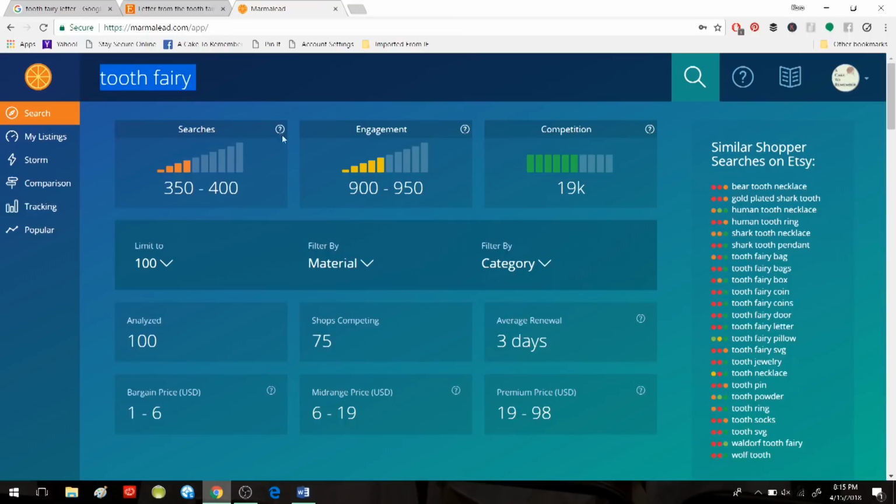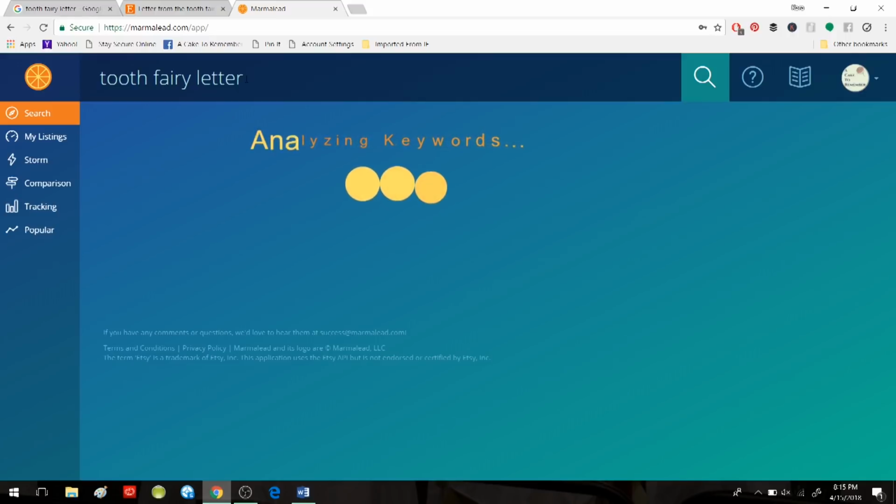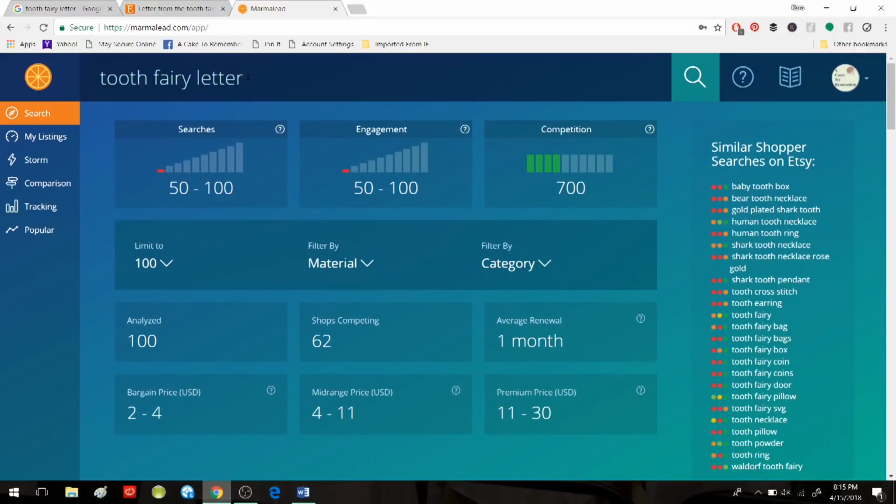That's excellent. So don't be afraid if in Marmalead all of your keywords are getting lost in the abyss of low search and low engagement. Because once you get into a long tail keyword, that could be what happens, especially with a product that's really specific for a specific item, for a specific person, for a specific time period, whatever. If it gets that specific, you're not going to get a lot of searches or engagement, but you can still use this information to find out which direction to go.